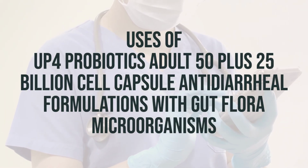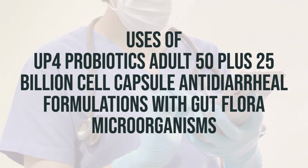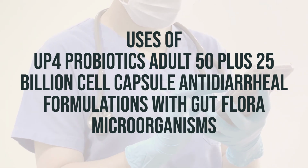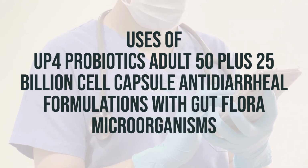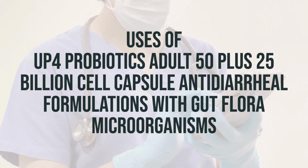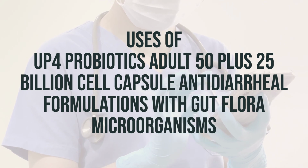Probiotics are made up of microorganisms like yeast and bacteria, which are naturally found in the stomach, intestines, and vagina. Conditions like antibiotic use or travel can disrupt the normal balance of these microorganisms, leading to digestive issues. Probiotics are used to improve digestion and restore the normal balance of flora in the body.